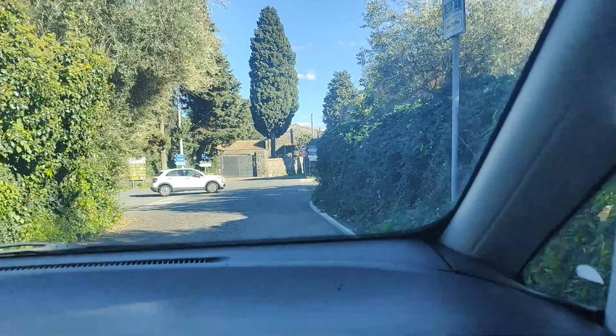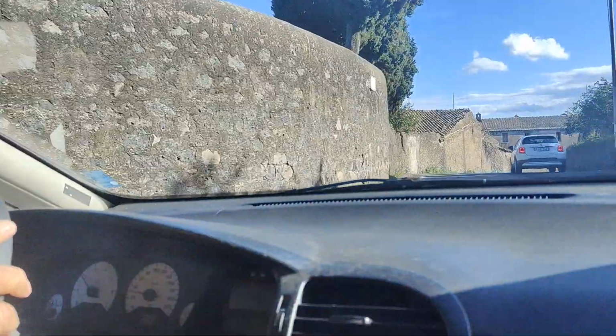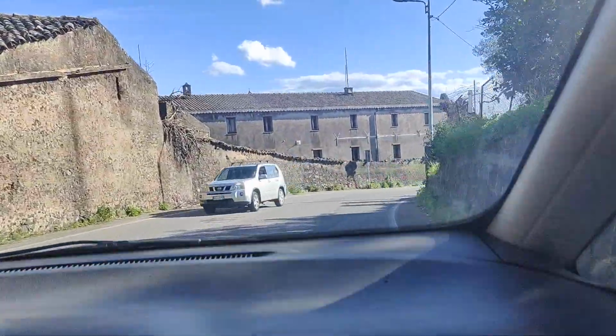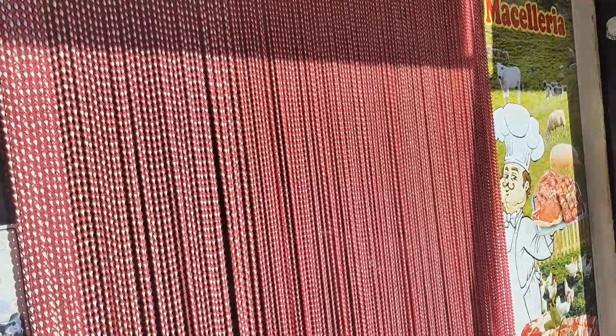All right, the next stop is going to be, I've been on a hunt for lamb for you, and then we're going to go to the bread place. I'm dying to have some lamb. I love this wall right here. On our way home, Alfred's been wanting some agnello, some lamb, so I'm going to go in here and check.